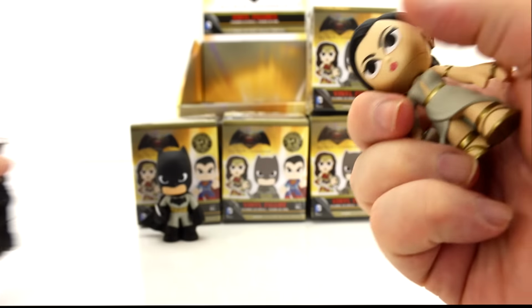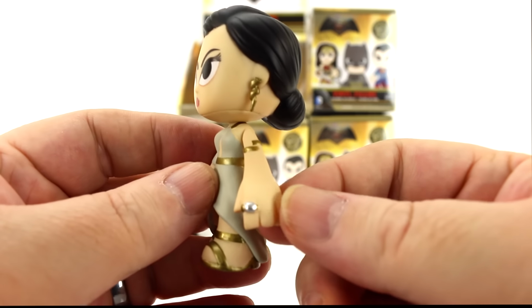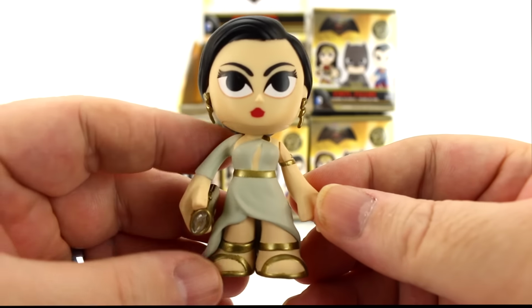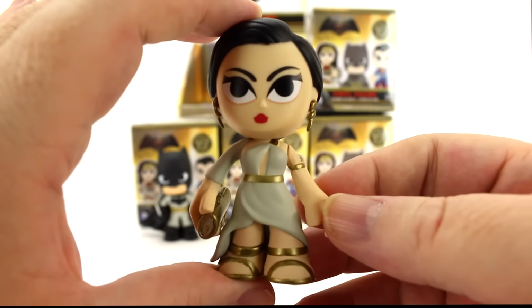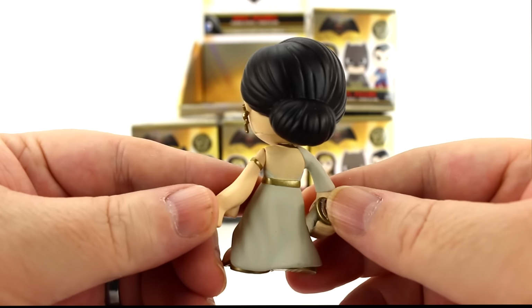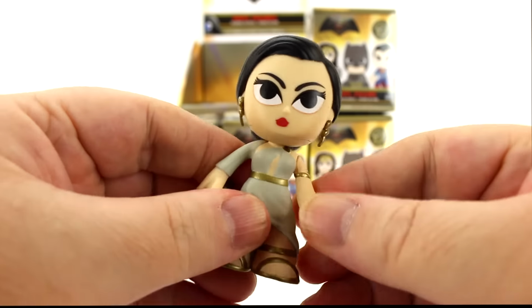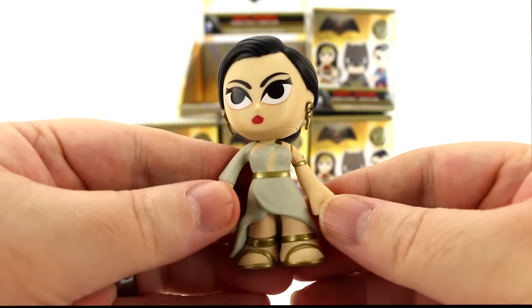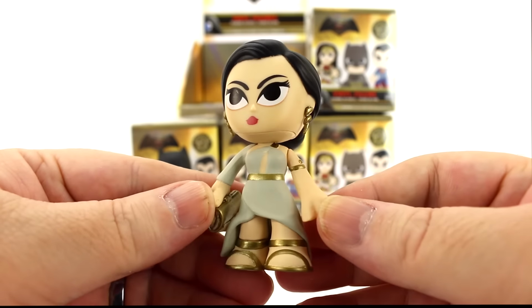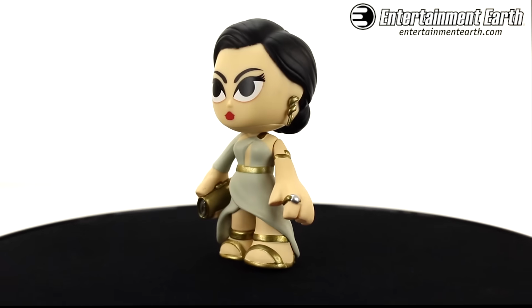And we have, oh no, it's Princess Diana, which is Wonder Woman's alter ego. And she is all done up to go out on the town. Look at all that bling. She's got gold all over her. How cool. She's got some cool earrings. The belt goes all the way around. It's all gold. Her arms and head do move. So unlike Batman, both move. But just the one arm. So there we have Wonder Woman's alter ego, Princess Diana.